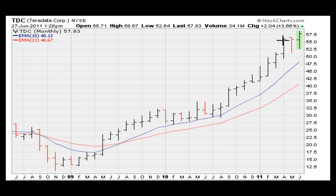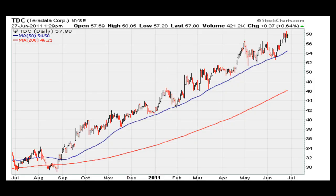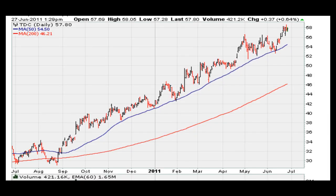What's there not to like? The buy point was this highest monthly close in April, which would probably be about 56. But the stock looks good. The only reason I thought we should hold TDC and not buy it here is my observation that even as the price, and this is called a negative divergence, negative divergence is you see the stock is making new highs, a new high in price.